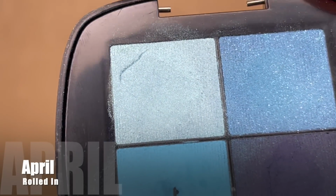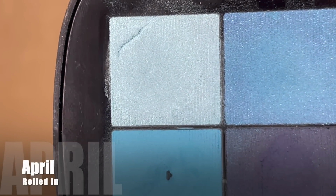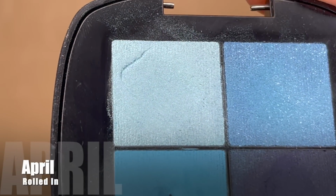That's the thing about the drugstore. Sometimes you have really good product, but it's the packaging, man. It drives me a little bit crazy. So here's what this shade was looking like when I had first rolled it in. I rolled it in just last month and I was able to reach for it 7 times.